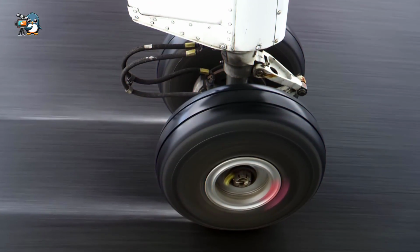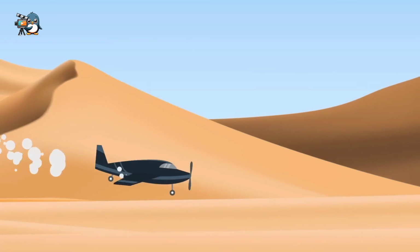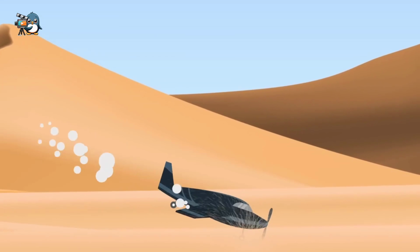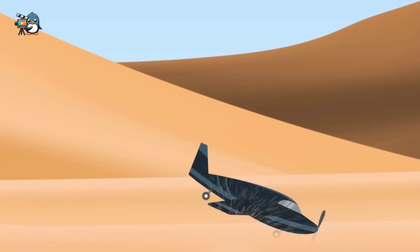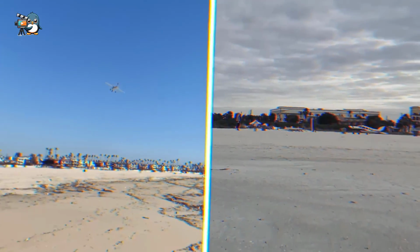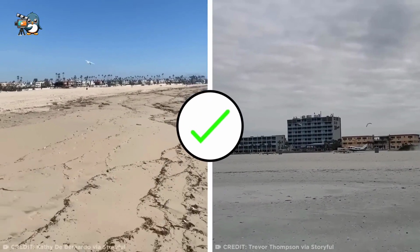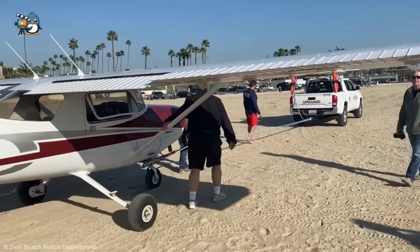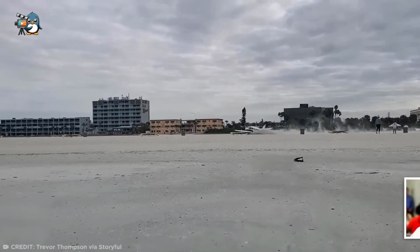A plane's landing gear is designed to land on a hard runway at high speeds. When the wheels hit a sandy beach, they sink into the ground, and the plane's momentum can cause the landing gear to get wrenched backwards and break, forcing the plane to crash nose first. Luckily, in both cases, the planes were landed at the perfect angle to prevent wrenching, allowing both pilots to walk away totally uninjured. I guess you could call it a crash sanding.